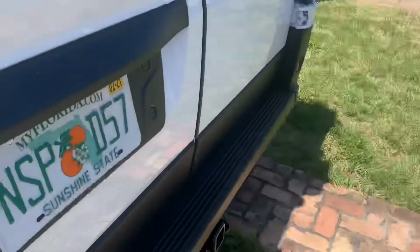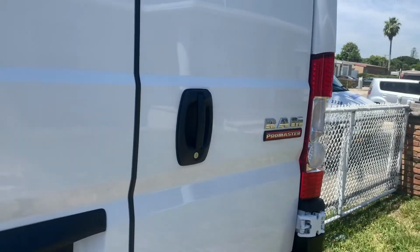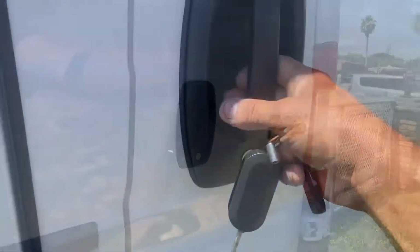Then of course, if anybody opens any of the doors, and by the way, what's nice about this is if you have your phone on vibrate at night, the app will still send you the push notification. They added that feature. I'm gonna go ahead and open the door. The alarm fires off.